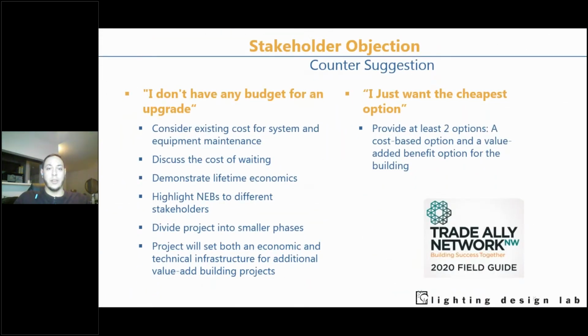Another resource I wanted to bring up is the Trade Ally Network Northwest Field Guide. The TAN, Trade Ally Network Northwest, is a great, solid organization that also helps catalyze market transformation for connected lighting through training and boots on the ground work. They developed a field guide for both HVAC and lighting, and it's a pretty solid resource. It has a section that says, if they say, you say, and it goes over different scenarios of budget objections as well as potential solutions and what conversations can be had for people that are focusing on that upfront cost a little too much.